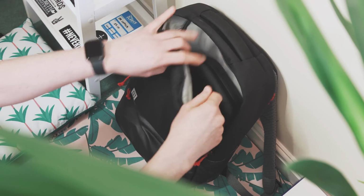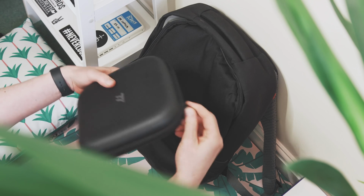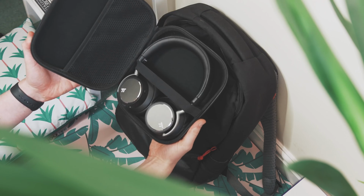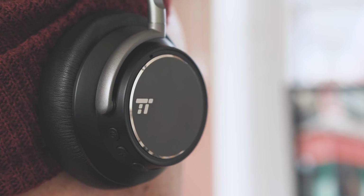Moving over to the main pocket of the bag now, and the first things I have are these TaoTronics BH0 noise cancelling headphones. So if I feel like the AirPods aren't quite cutting it and I need to get a bit more away from everybody, I'll whack these on. Sound-wise, these are actually pretty good, and I'm sure the response will please most people.